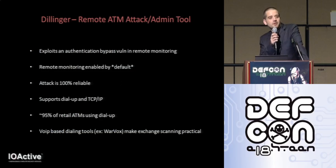So we've talked about loading code locally on an ATM machine. With the master key and the flash drive and the correctly formed firmware, you're basically set.